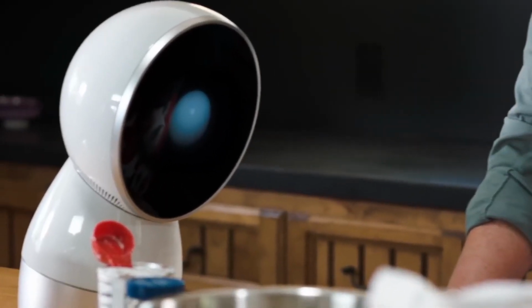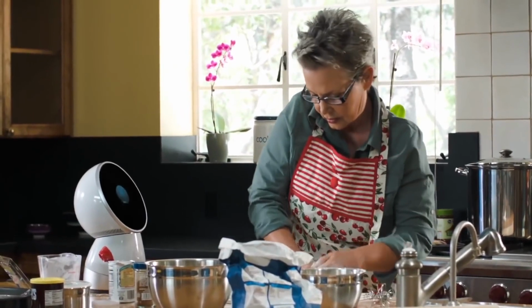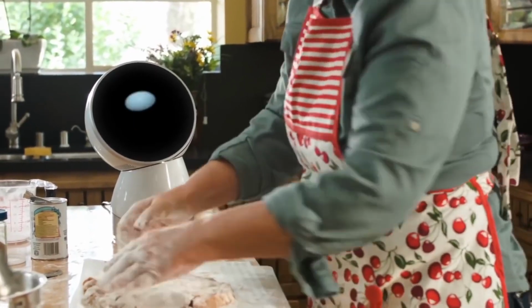He's a hands-free helper. You can talk to him, and he'll talk to you back, so you don't have to skip a beat. Excuse me, Anne? Yes, Jibo. Melissa just sent a reminder that she's picking you up in half an hour to go grocery shopping. Thanks, Jibo.